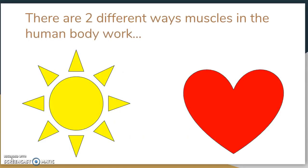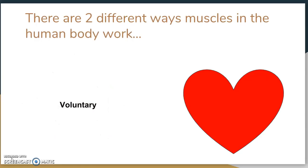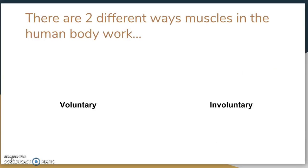There are two different ways muscles in the human body work. The first way is voluntary, and the second way that muscles in our body work, involuntary. Let's take a look closer as to what these words mean.